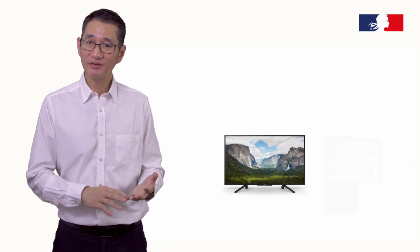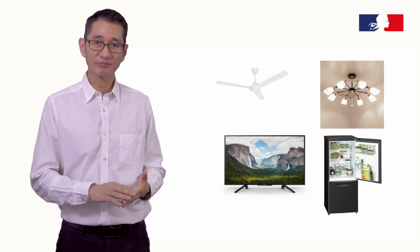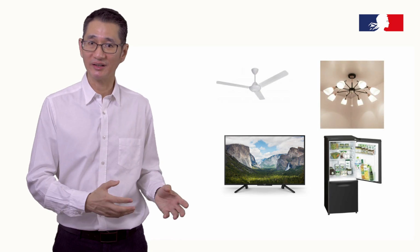Energy consumption in a building is beyond air conditioning. Let us revisit the first law of thermodynamics again quickly. Energy can neither be created nor destroyed. All energy used will eventually transform into heat indoor. Electrical energy used by TV, computers, lights, refrigerators will eventually become heat.